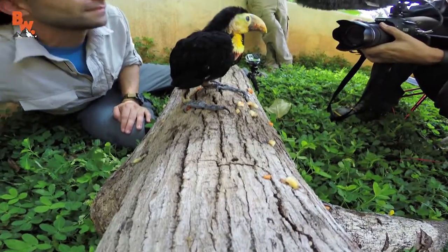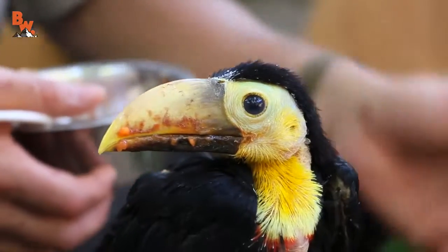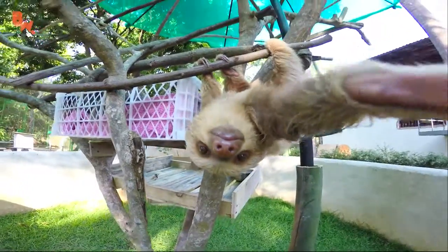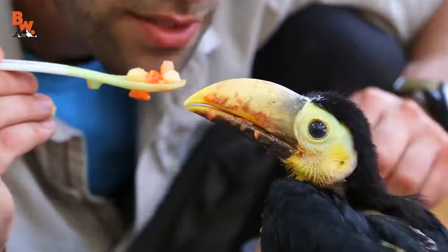Because this toucan could not be returned to its nest, it will be raised in captivity and will become a permanent resident at Alturas. And whether you are covered in fur or feathers, each and every member of this incredible family of animals is living a happy and loved life.